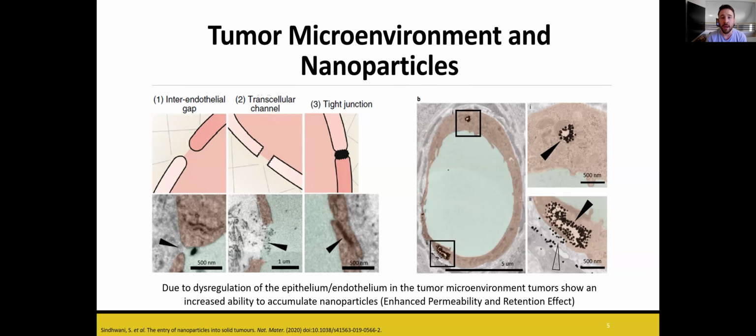This effect is characterized by an enhanced ability of the tumor cells, especially the endothelium, to just gobble up basically anything that's in circulation. So it gobbles up nutrients. If there's nanoparticles floating by, it gobbles all those up. And then it has an enhanced ability to retain all of those nanoparticles. So it's eating up more nanoparticles than healthy tissue, and it's holding on to them longer than healthy tissue. There's a variety of different ways that the tumor cells can take these up, some of which are gaps in the cells, active uptake, and tight junctions.